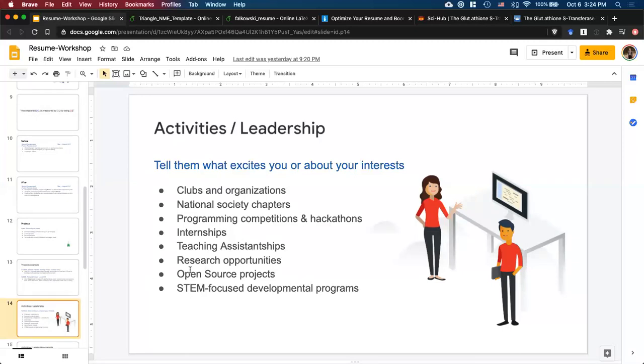This is also a place for teaching assistantships, research opportunities, STEM-focused developmental projects, open source projects. So really you can be pretty creative here as well. And the activities and leadership section is different from the project section in that it's a little more diverse and abstract, and it's a little less detailed as well, typically.